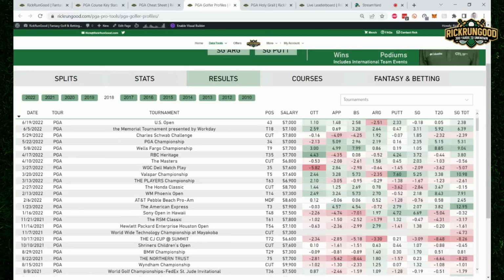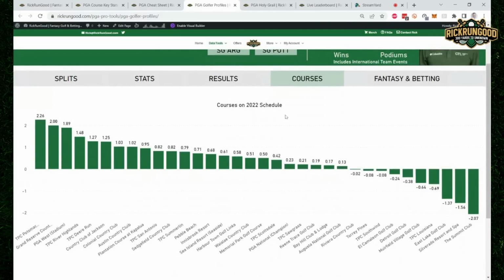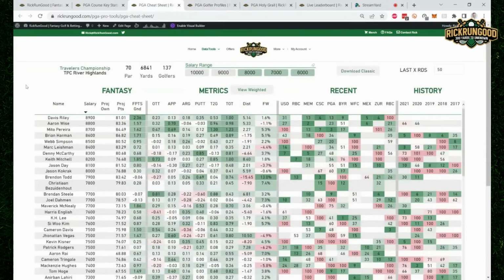T5 at Valspar. I mean, Brian Harman is playing good golf this year, and now he goes to probably the best course on the PGA Tour for him. Let's see. TPC River Highlands, 1.48 over 36 rounds. Yeah, no other course in which he's played at least 25 rounds has Brian Harman been better. So this is absolutely the time you want to run out Harman. And then I'm a sucker for some of these other guys in the upper 8s as well.